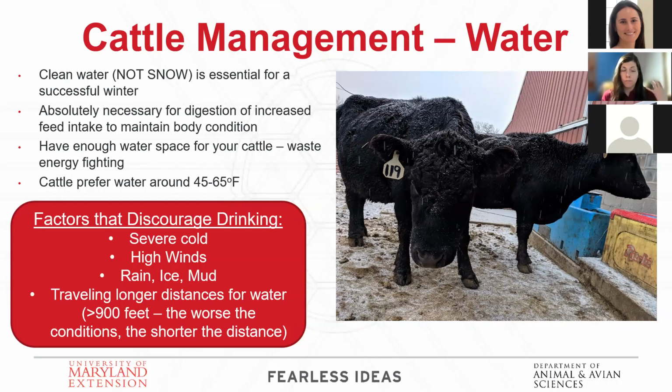So the water's too far. The conditions are icy and they don't want to go get water. If they've dropped down their feed intake and you've noticed a noticeable difference, it's because they're not drinking enough water. Okay, make sure you have adequate space. You get ice buildup around these waters and boss cows and you've got issues. So make sure that you're cleaning the ice up and you're giving them plenty of space to drink water.